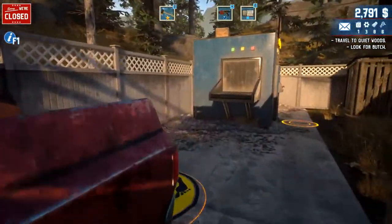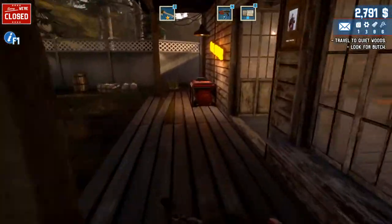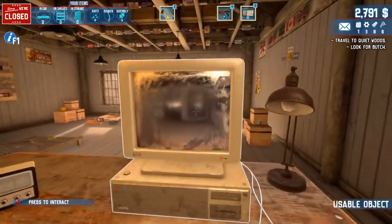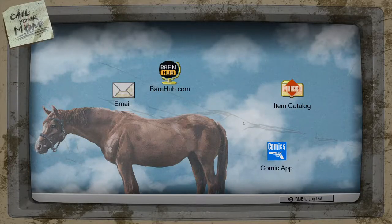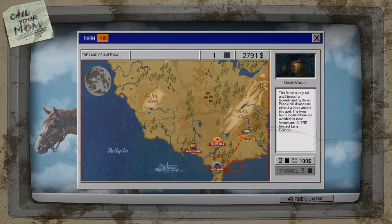I always have to remember how to actually leave. Oh yeah, it's on the computer, right? I always forget how to go places. We do it in here, right? In here, barnhub.com. Yep, that's right. Okay, Quiet Woods. Let's do it.